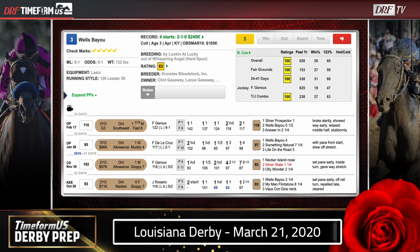That's all good for him, but he's got to do it going a mile and 3/16. Distance, I think, could be a question for this horse. He is by Lookin At Lucky, who's a real stamina influence, but with so much other speed signed on, we're going to see how his stamina gets tested in this race. He's definitely a horse that I'm going to use prominently. He's not my top pick, but he's a horse that I would definitely put in the mix somewhere in exotic wagers.